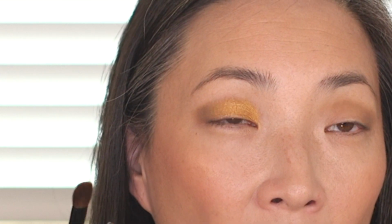The impact of all the shadows in this palette is amazing, super, super high impact. I've used, I want to say, yeah, I've used all the shades in here. They're all really, really beautiful. If you're a fan of NATASHA Denona shadows, you're going to love this.